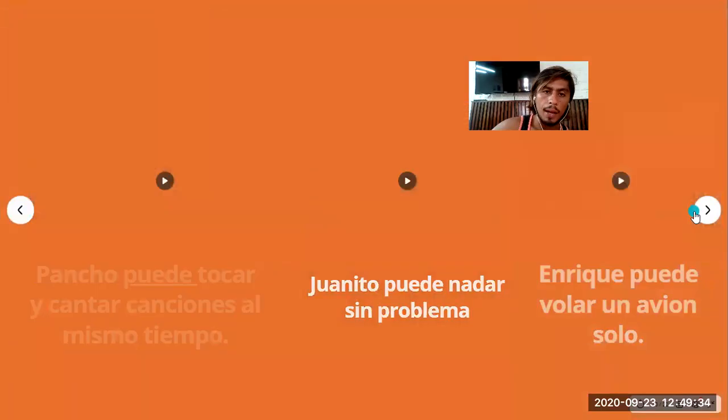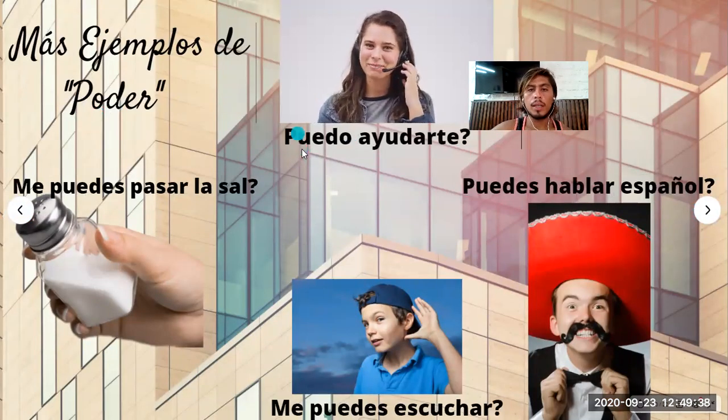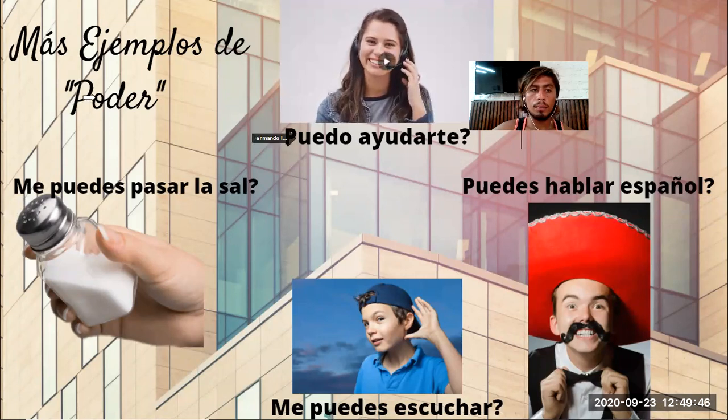And we have more examples of poder. So here we're saying, ¿puedo ayudarte? Can I help you? Puedo ayudarte. Notice it's a UE. When it's an infinitive, it just has an O-D-E-R. But when it's I, it conjugates to a UE and an O at the end. Now for you, it ends in ES, remember? So, ¿puedes hablar español?